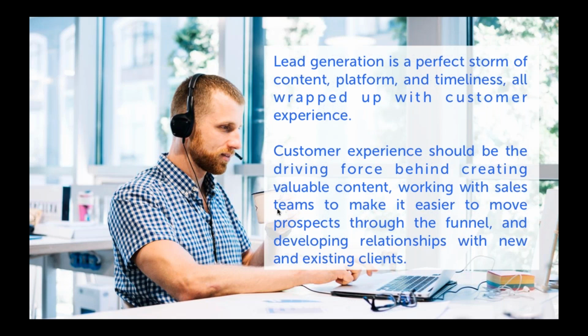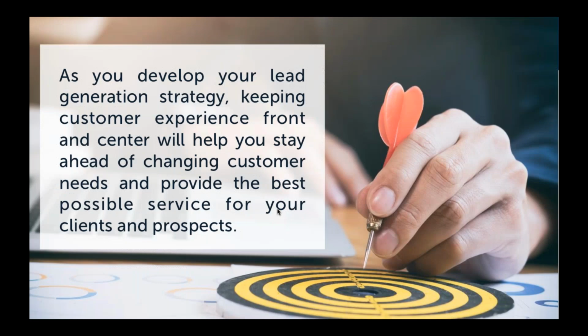Customer experience should be the driving force behind creating valuable content, working with sales teams to make it easier to move prospects through the funnel, and developing relationships with new and existing clients. Everything that we do, every marketing action, every strategy, the customer needs to be in the center of our company. As you develop your lead generation strategy, keeping customer experience front and center will help you stay ahead of changing customer needs and provide the best possible service for your clients and prospects.